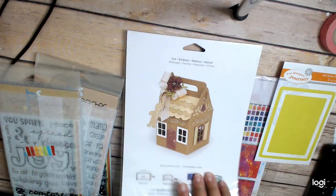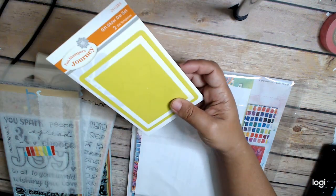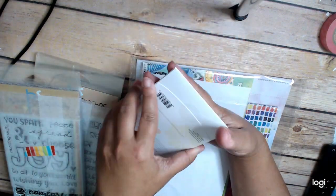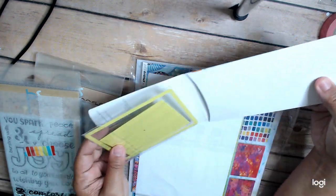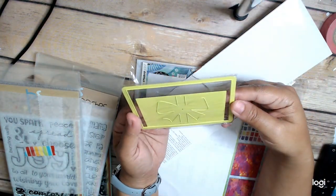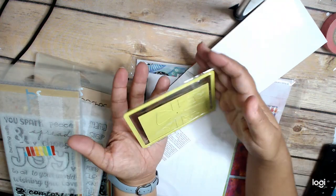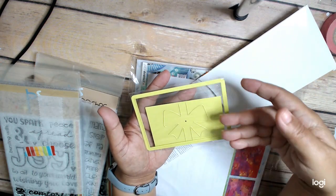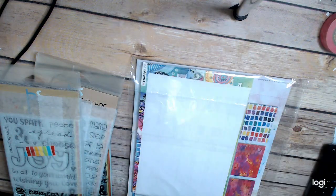Sunday Drive, and then that, and then this was super cheap, so I just threw that in my cart. It's the gift slider die set. I'm not exactly sure how it works, but I think it makes a slider that you can slide a gift card through, this little bow thing right there. So I'll have to see how that works.